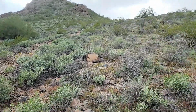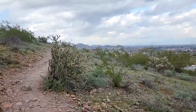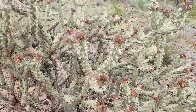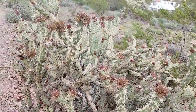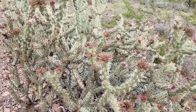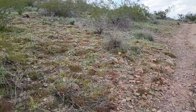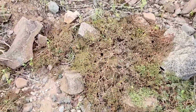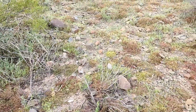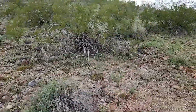Okay, we're coming around now to the northeast side of Lookout. This is a buckhorn cholla. It does get pretty little flowers on it in the spring, late spring. That white roof, jeez. And that's some kind of nasty weed. Comes and goes forever, it seems like. It's like a rattlesnake weed, I think.